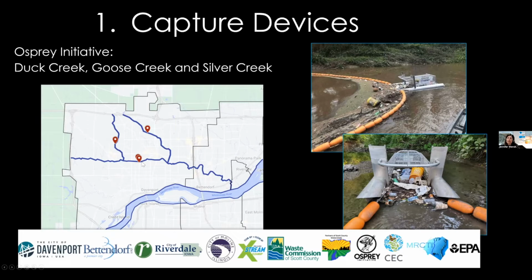So the CEC has installed capture devices in our creeks. This is one way that we can capture the litter before it makes its way all the way down to the Mississippi River and out to the ocean. These are called trash traps or booms or capture devices, and they float in the river. There are multiple, and hopefully you can go out and see them sometime, because they're in there just till the end of this month, and then they're going to pull them out so that they don't freeze.